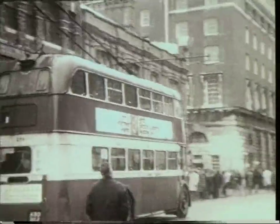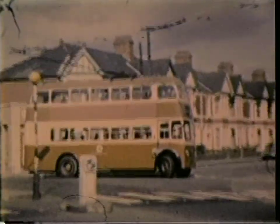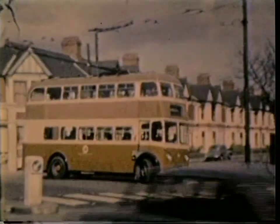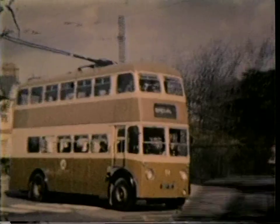These views were filmed on the 12th of April, 1969. The following day, Maidstone No. 56, a 1944 Sunbeam with a 1960 row body, toured the system.